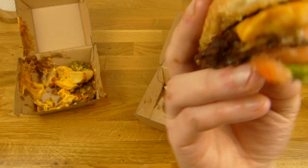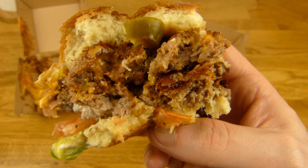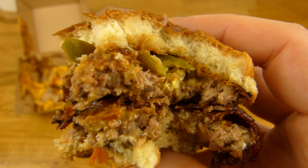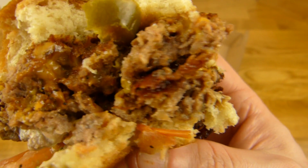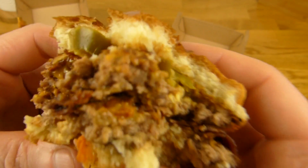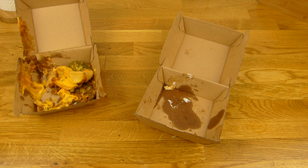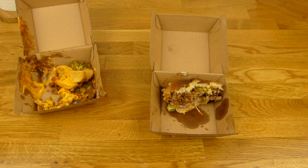Gute Kombination, bis auf die Tomate, aber okay, die stört jetzt nicht so wirklich, aber wenn ich den nochmal kaufen würde, würde ich sagen, ohne Tomate wahrscheinlich. Ansonsten ist das super. Ist ein bisschen scharf, schmeckt richtig salzig, würzig, nach Bacon, Fleisch, Brötchen. Richtig geil, perfekt. Here we go. Ja, alles super.